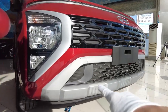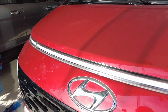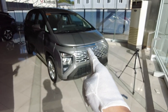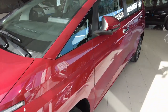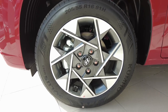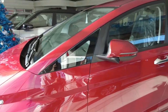And also different here, this design, right? So what do you think, this or the chrome? Of course I think it's okay at daytime, but during nighttime, this is boss. All right, then from the side, it has the same rim design as the premium one. Same suspension, same engine, same braking, same tire size and everything.